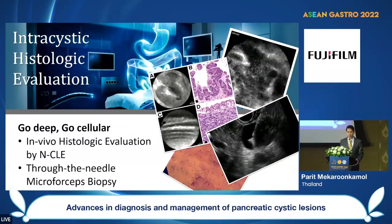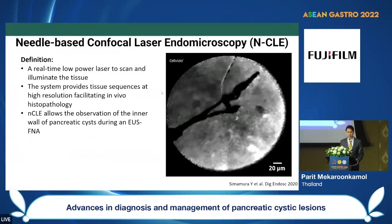The intracystic histologic evaluation is equally exciting, especially for us endoscopists, because we can actually see what the pathologist can see, in vivo and in real time, while we're doing the endoscopy. Two of the methods that have been studied so far are in vivo histologic evaluation using needle-based confocal laser endomicroscopy and through-the-needle microforceps biopsy.